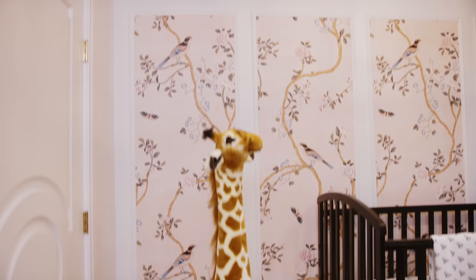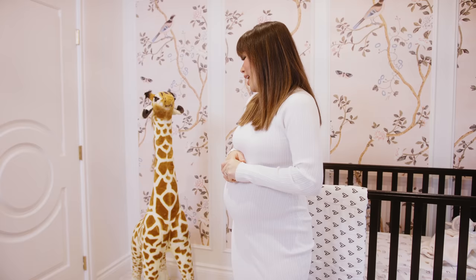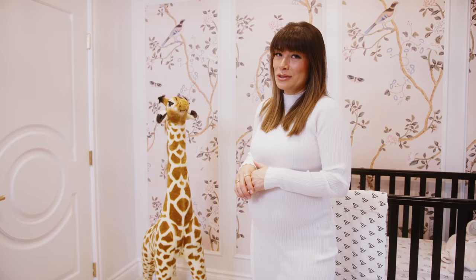And then I also have this tall giraffe that came from West Coast Kids. I love this giraffe so much. I've seen photos of this, and when I saw this tall giraffe in other photos, I knew I needed to have one in my own nursery. So I'm really, really excited about this guy.